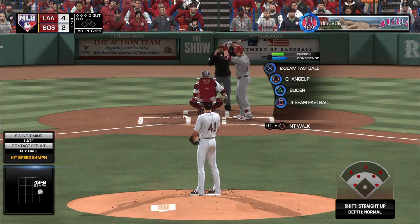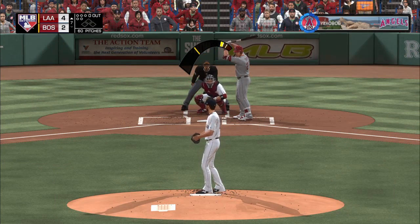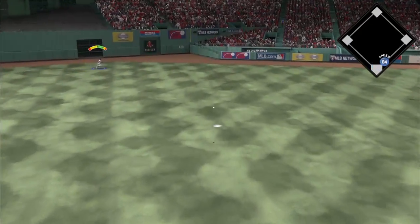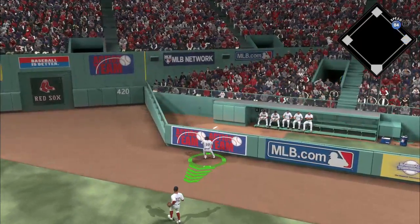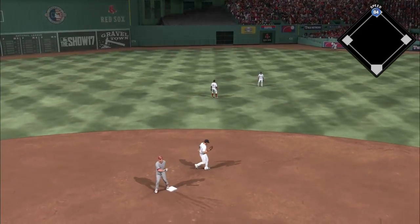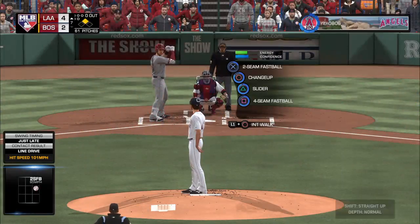Digging in once again, Mike Trout. He'll be tasked with starting things as we begin the 7th. 27, Mike Trout. And a perfect start to the 7th as this should be extra bases. Around first, Trout on his way to second now. And he's in there safely. He's got a double.